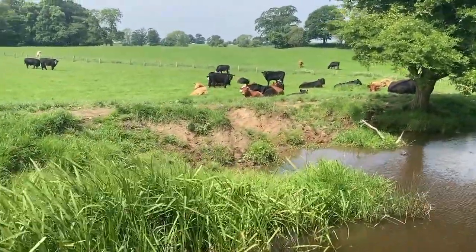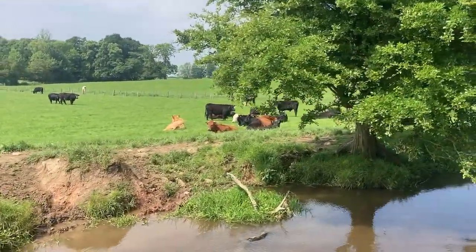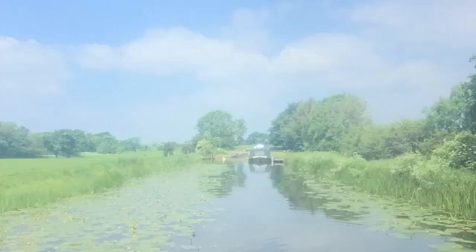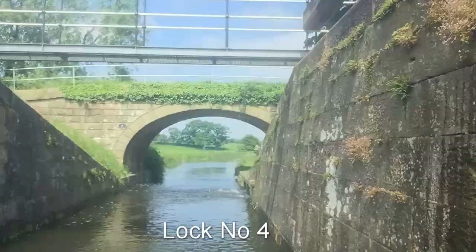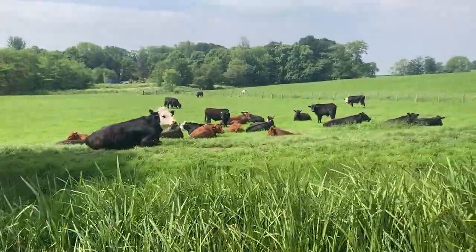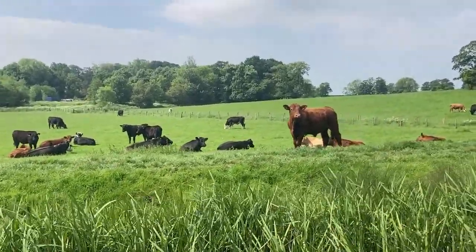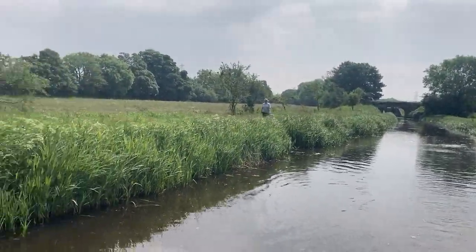Cows are laying down, that's not a very good sign. Well, there's a couple that are stood up there, so hopefully they've got the forecast right. So there's 4 locks down now, and I think just one more to go. That's number 4. Kay's just walking on down to the next one.